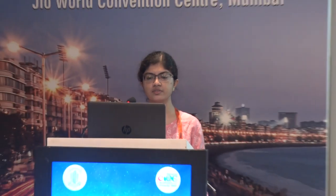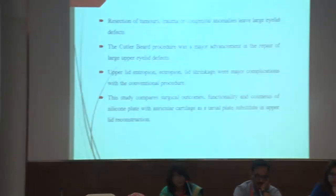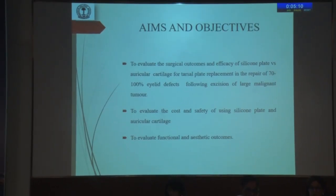Upper eyelid entropion and ectropion and lid shrinkage were major complications with the conventional procedure. Now we have done a modified Cutler-Beard procedure which compares surgical outcomes, functionality, and cosmesis of silicon plate with auricular cartilage as a tarsal plate substitute in upper eyelid reconstruction.